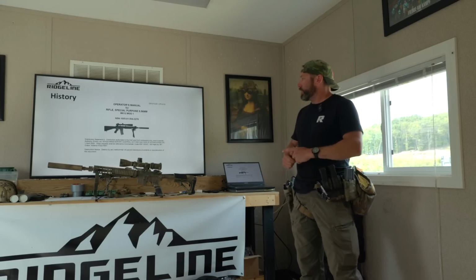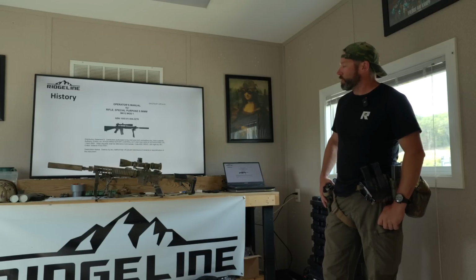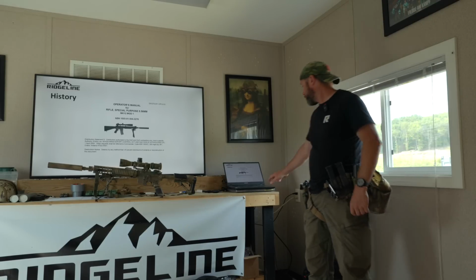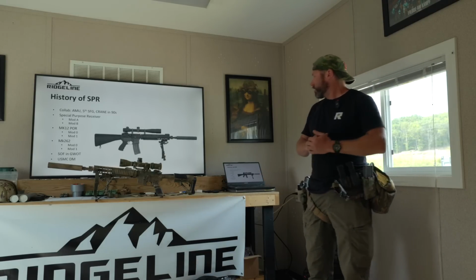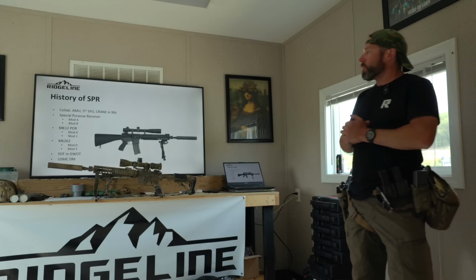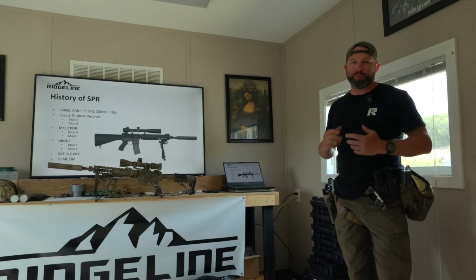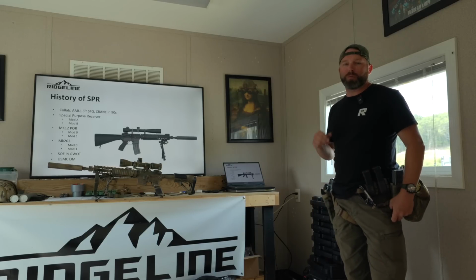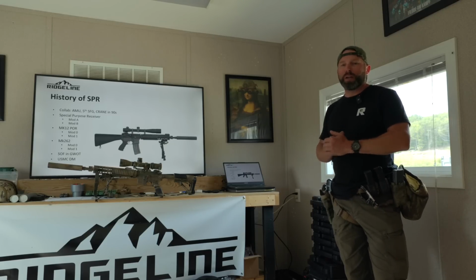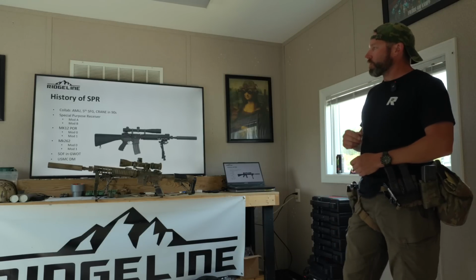All right. There's the type classified Mark 12 Mod 1. That's the front cover of the manual. So the SPR itself was a collab from AMU, 5th Group and Crane back in the 90s. So it started pre-GWOT, and it was absolutely perfect timing, given the types of environment that guys were operating in, as far as open terrain, mountains, desert areas.